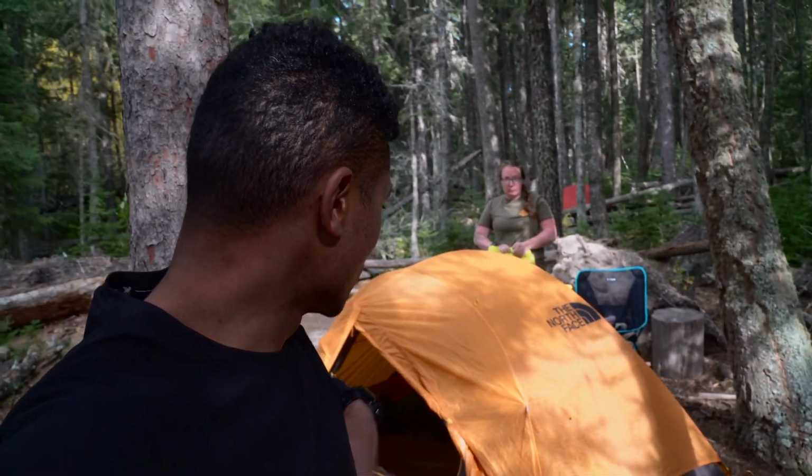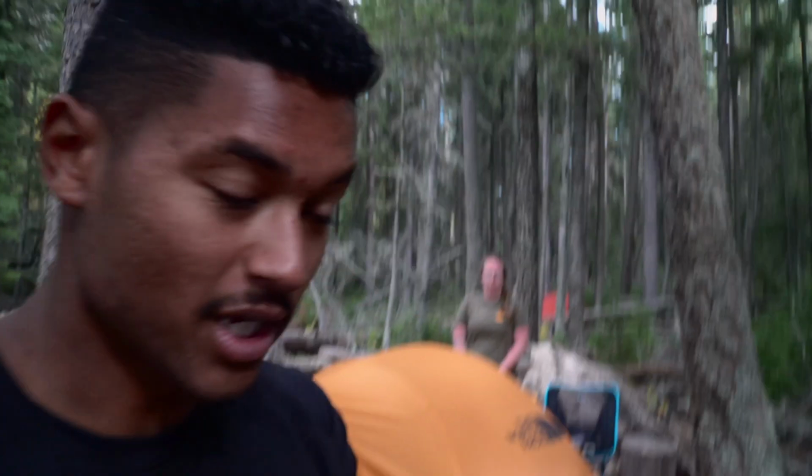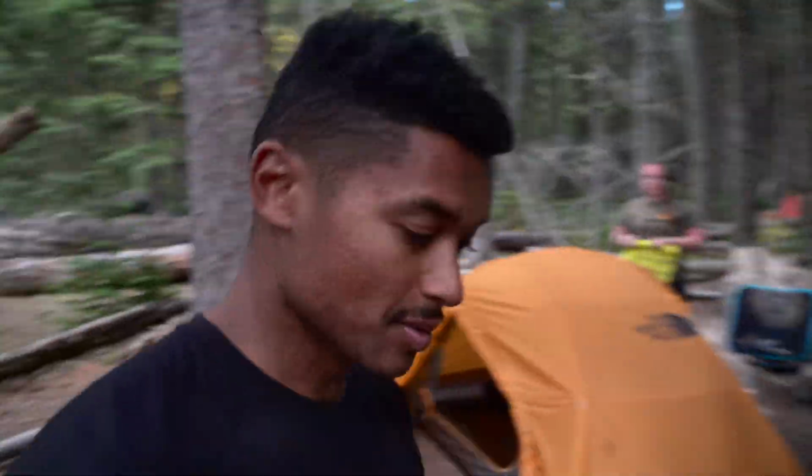Back at camp, Michaela was starting to set up the tent while I was on my way, but I noticed she was having a little bit of trouble because it's so freaking windy. So we got that thing set up. Our camp's pretty cool because we get to look out. However, it's supposed to rain tonight. And because it's supposed to rain, we're trying to batten down the hatches right now and get everything set up as soon as possible.